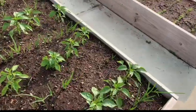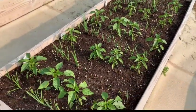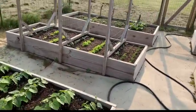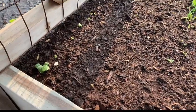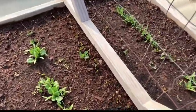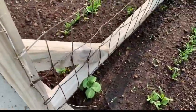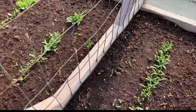Our peppers, they're doing good, but I ain't seen any flowers or anything on them yet. So far, for being about a week later, everything's doing pretty good. Right there in that corner, that's the area where we had to redo the cucumbers. And as you guys can see, they're starting to grow. We had to redo peas for the garden, and they're starting to grow. Yeah, only one started, so we had to redo both sides, but it's working pretty good right now.